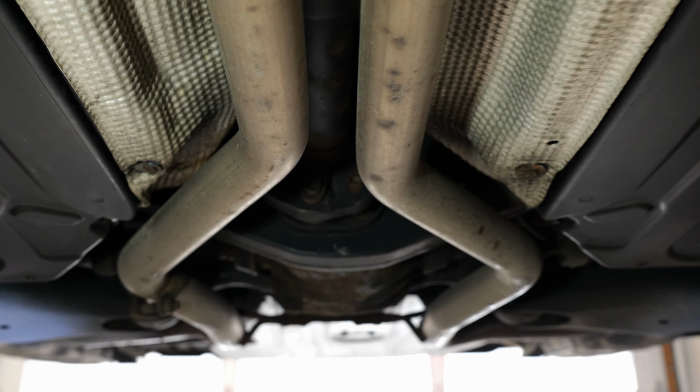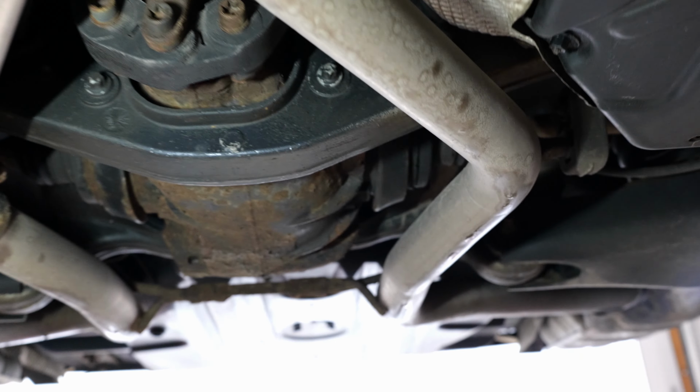Your exhaust system runs the entire car. These aren't bad for corroding, but you'll want to be checking to see from the side if you can see any holes or leaks. From the back of the car, same thing.